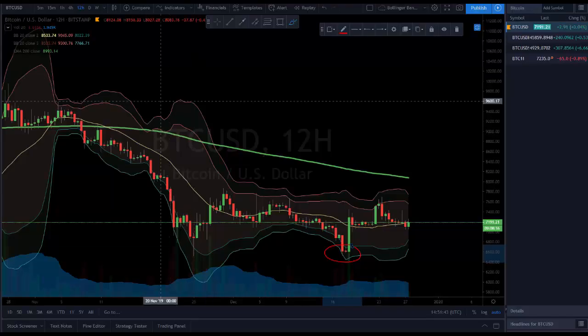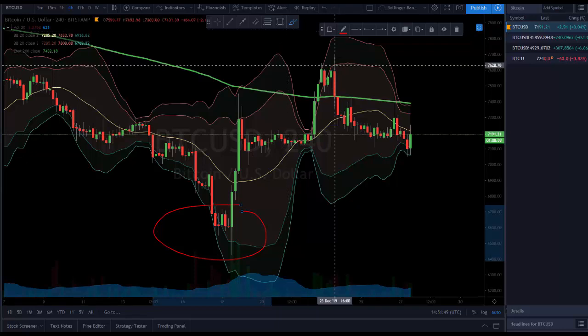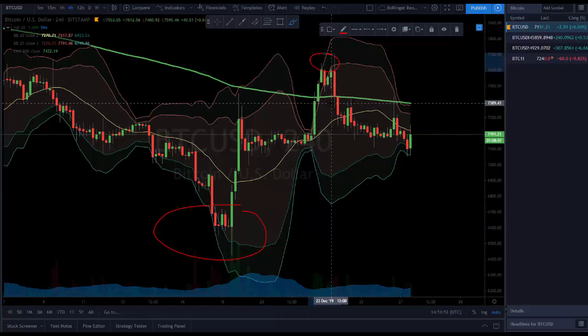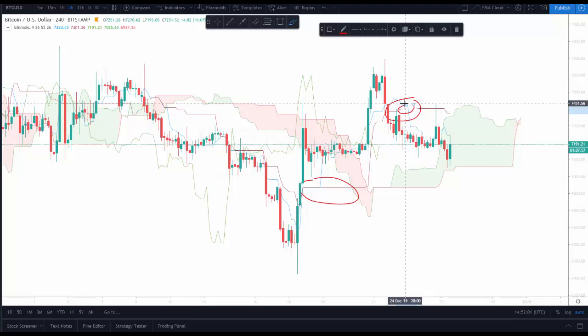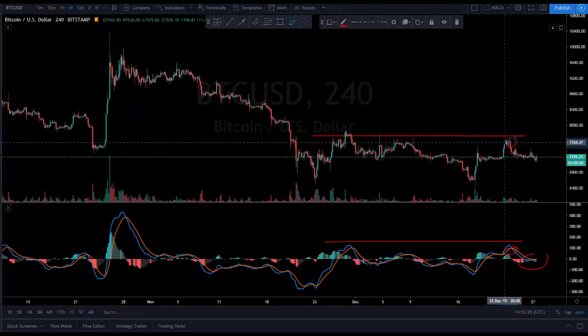And then when we go into the 4-hour Bollinger Bands, right here at the same time on the 4-hour time frame, now we have 3 indicators lining up. The Bollinger Bands are giving us the mean reversion sell signal. The Ichimoku cloud is giving us the crossover right there, sell signal. The MACD is giving us the crossover and the sell signal right there after and confirming the Bollinger Band mean reversion.